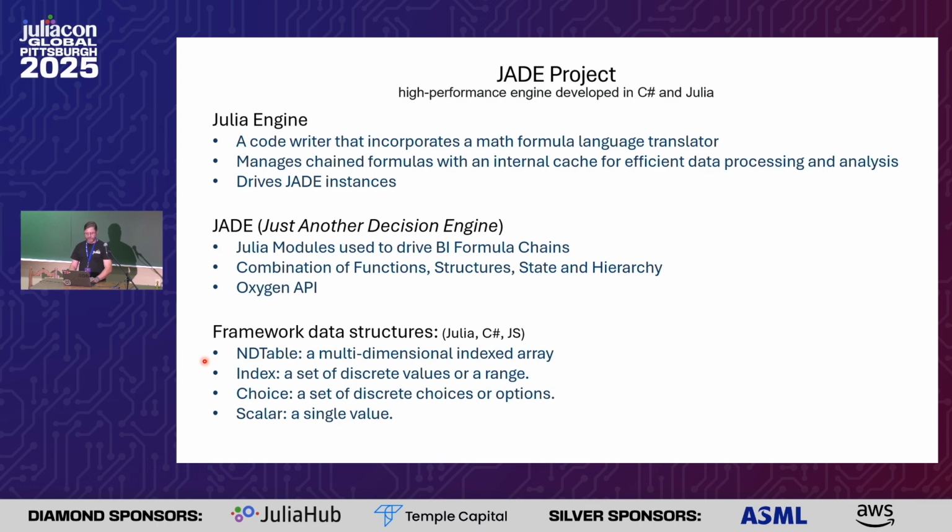And some of the core pieces of our framework, we have basically these 4 pieces. We have an NDTable, or an n-dimensional table, which is really multi-dimensional arrays that have intelligent indexes. So instead of just being a standard matrix, you have a matrix where every dimension of that matrix has a well-defined index that's bound to it. And we use that to allow ourselves to better flip and spin and slice and subset the matrix.